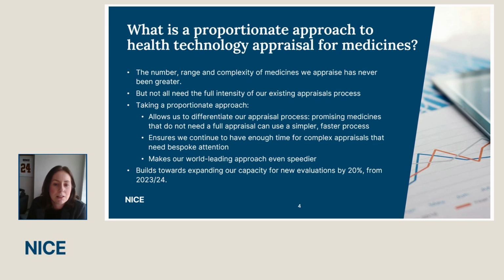But the real aim was to develop a clear route for different types of technologies and different types of value propositions, which will inherently increase our capacity by 20% to get us to that 120 technology appraisal output rate from April 2023. But that needs to ensure that we make the best use of both our internal and external resources, alongside that of our stakeholders that are involved in the process, and that people and patients can access promising treatments as quickly as possible.